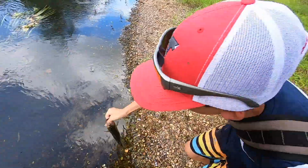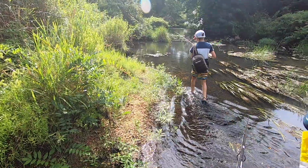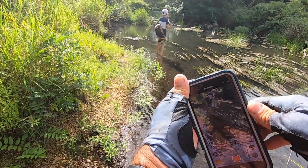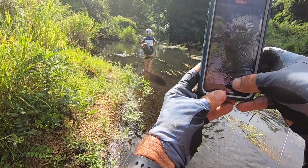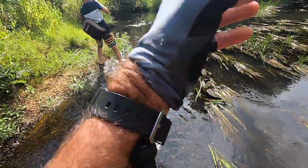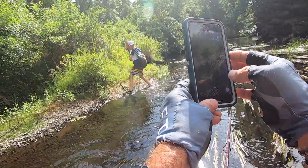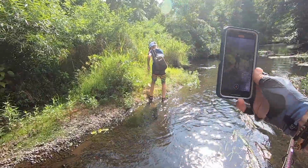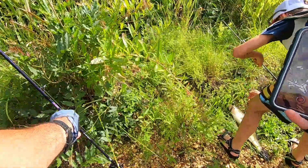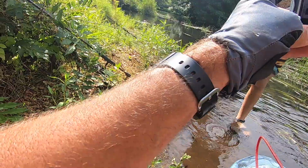I'm gonna go right down there. I see him. Oh my god, it's a 4-pounder! Oh, 4-pounder! Dude! I got the whole thing. You ready? Hold it out like this. There you go.